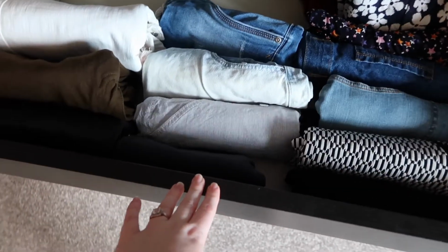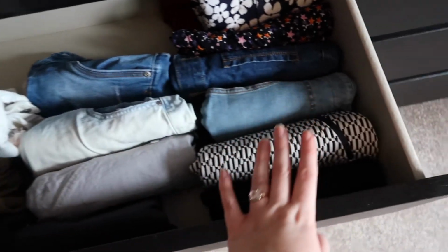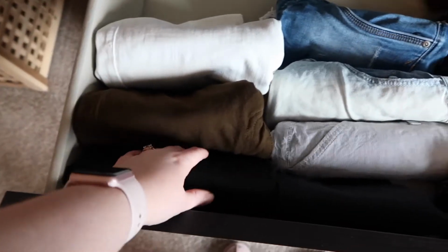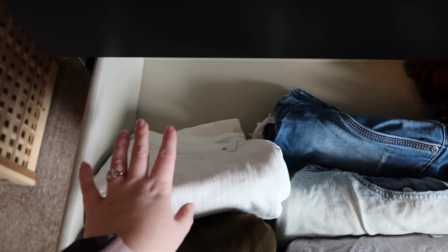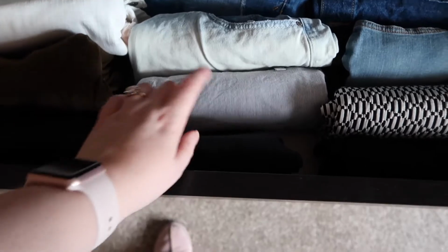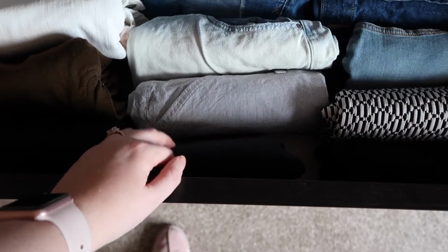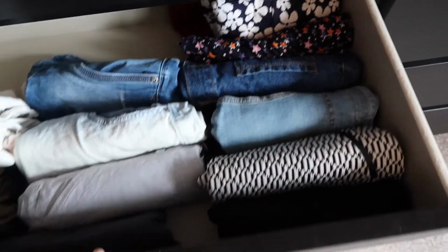Then in here are all of my jeans, my denim shorts, and my skirts. So these are my jeans. These are the black ones that I showed you earlier. But look how much more room I've got here to put like all my Jamie jeans and everything once they're washed. These are my comfy leggings. These are the best leggings ever. And some of my shorts, my skirts.